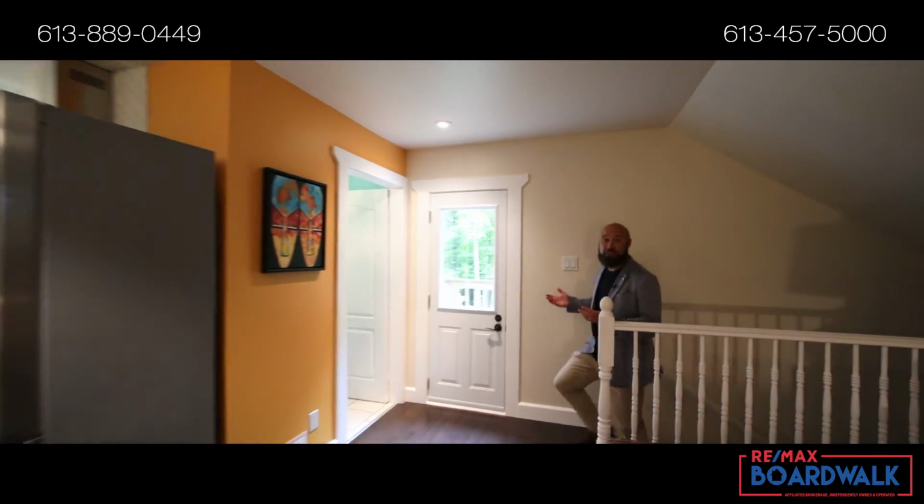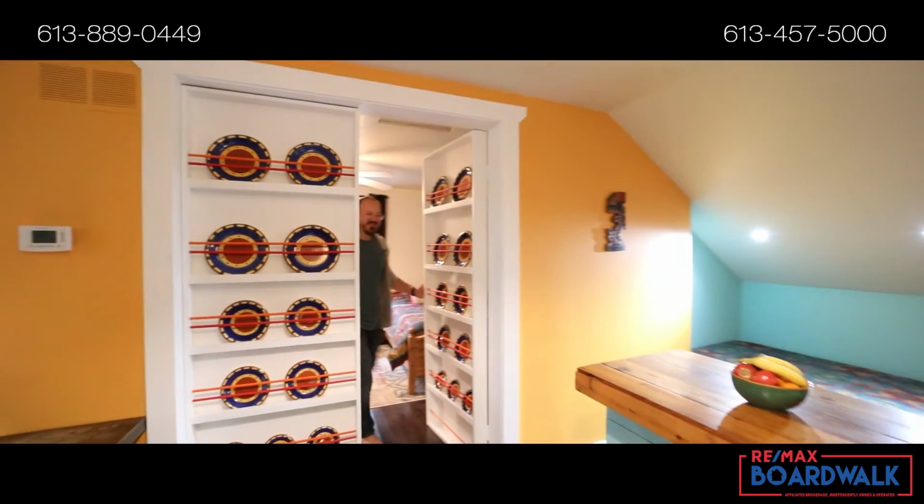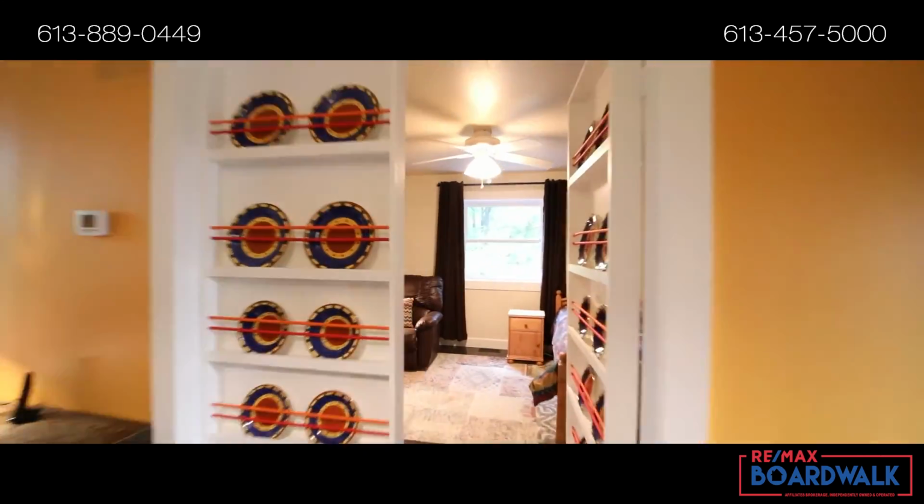How about this for a spot to have your guests stay? It's got its own porch, full bath, great kitchen. And who doesn't love a secret door to your bedroom?